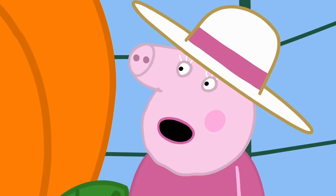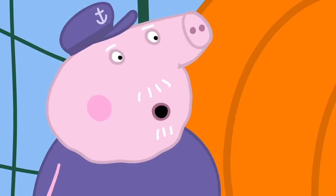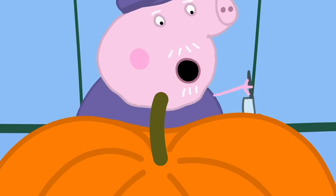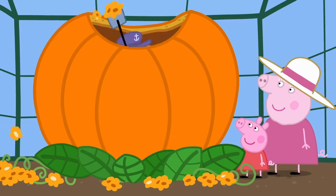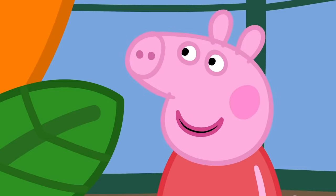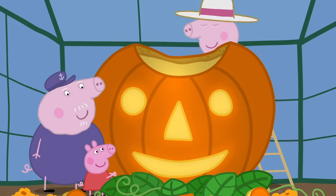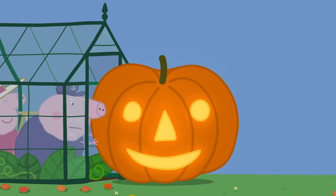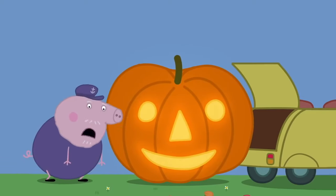Quite possibly. But how are we going to get such a huge pumpkin to the playgroup? One step at a time, Granny Pig. We need to make this pumpkin into a lantern. Ooh! First, I will scoop out all the inside. Now we cut out the face. And we put a candle inside to make it glow. Lovely! Now we put the pumpkin into the car. The pumpkin is very, very heavy. There.